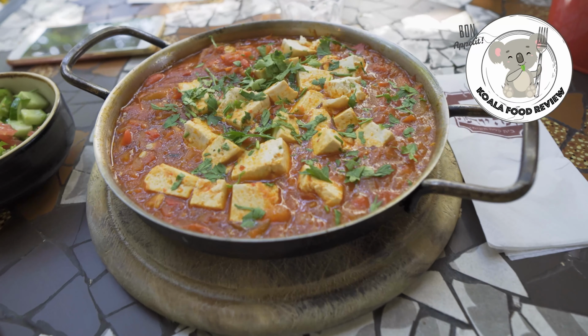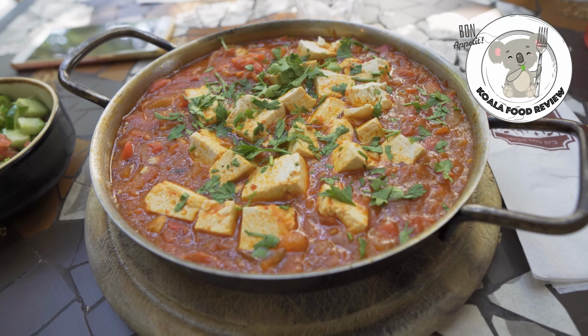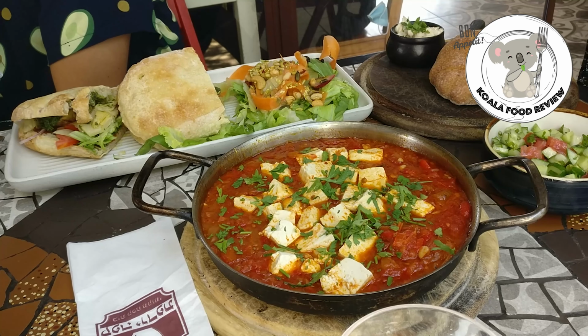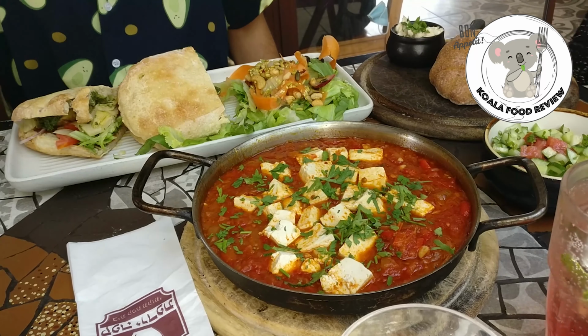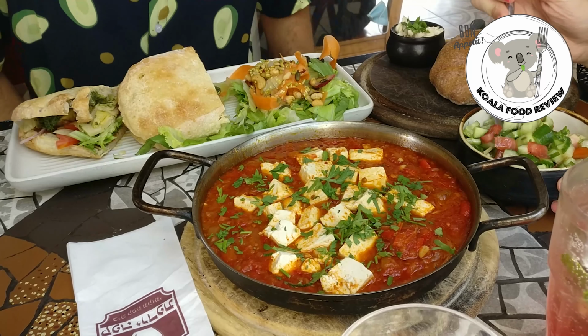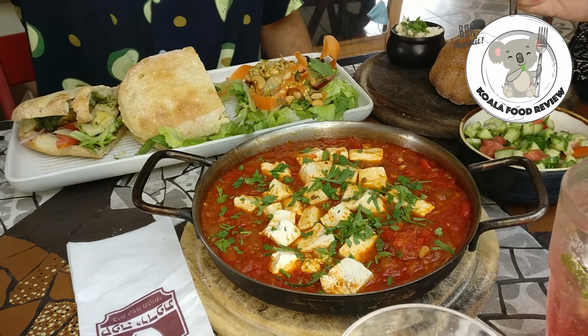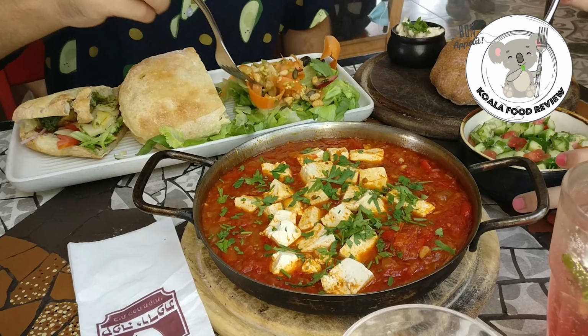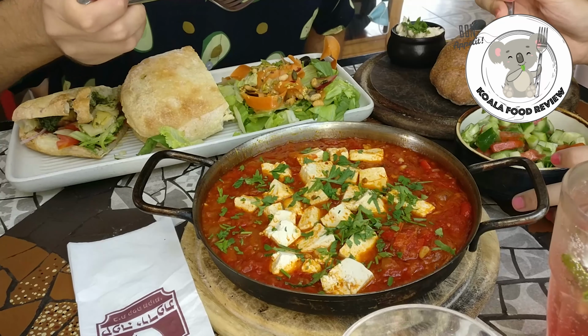And now, as for the shakshuka. The tomato sauce was alright, but it kind of felt they didn't give too much thought to the tofu and just threw it inside. The tofu stayed in its original form, it wasn't seasoned or tampered with. Even adding some black salt could improve the dish and give it this sulfur flavor to mimic the egg. So overall, I'm gonna give it a 6.